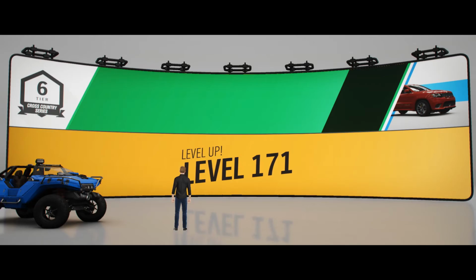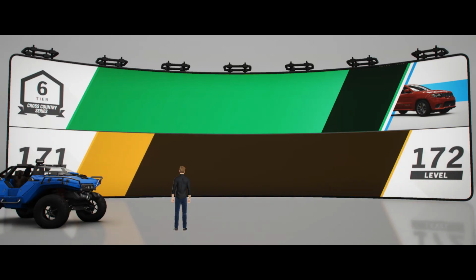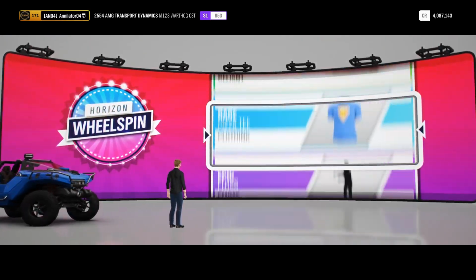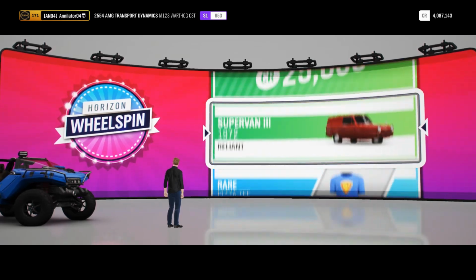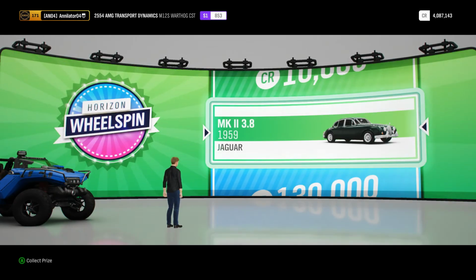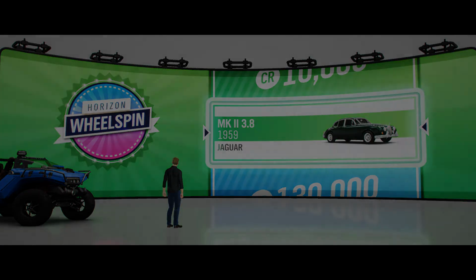We are getting close to level 7. Actually, I should look and see if we unlock, because if we unlock races at level 7, it's probably going to be the last race. Nope. I would rather not have that car. I'll take it.